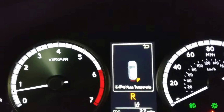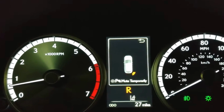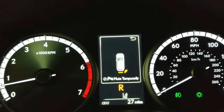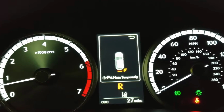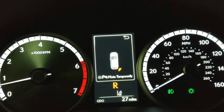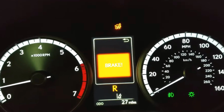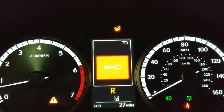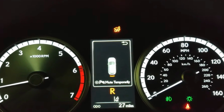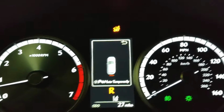I'm going to go back a little bit further, and what I'm going to do now is have you watch, because when I get close enough, the car will actually brake itself. It's going to alert me, it's going to brake itself, and it'll hold the brake for approximately 2 seconds till I can get my foot back on the brake. So I'm backing up, I'm letting it roll, and there you go. It stops itself. You can see the brake lights on, and it holds for approximately 2 seconds. I was too close.